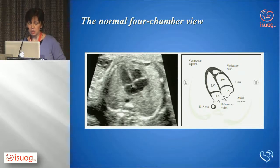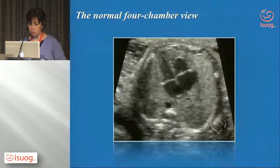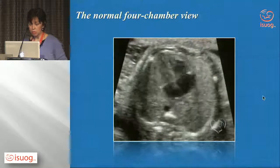We need to see the crux of the heart with the offset, i.e. the tricuspid valve closer to the apex, because that identifies the right ventricle, the moderator band in the apex of the right ventricle, the smooth apical portion of the left ventricle, the atrial septum with the foramen ovale and its flap valve, which again is assessed on a moving image. So there we go for our four-chamber view.